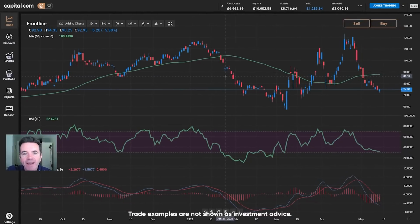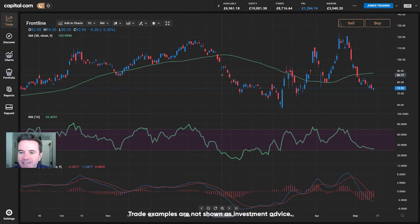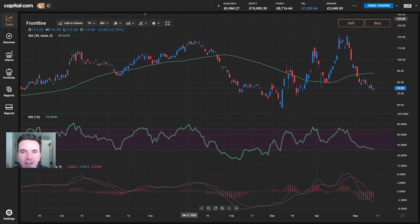And I think perhaps over the next couple of weeks, we'll come back to this one and see if it does show signs of forming a base. For now, I suppose there's still the potential for a slide back to those lows around 60, but it has fallen quite far in a matter of weeks. So perhaps we'll see a few bottom fishers coming in here.